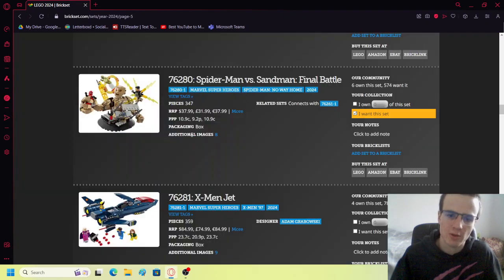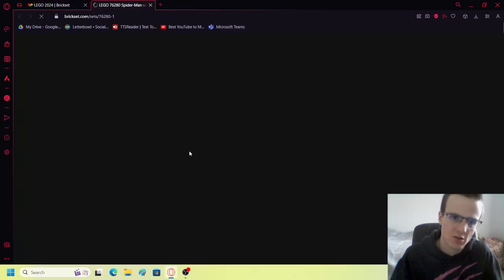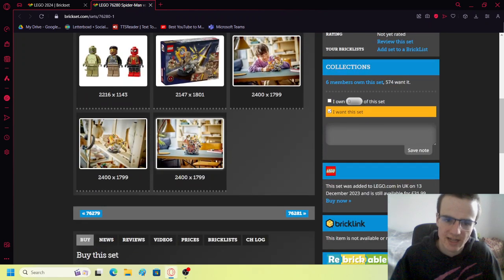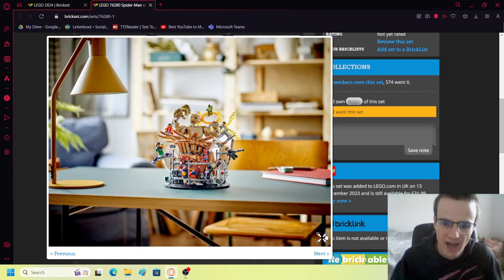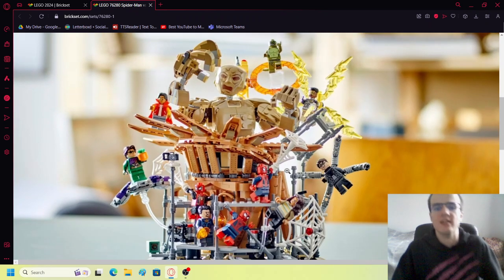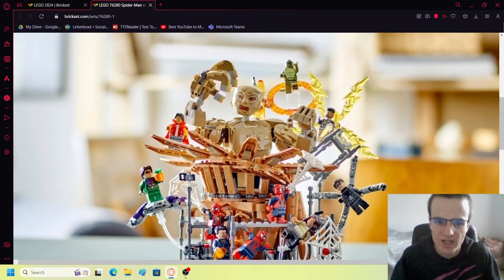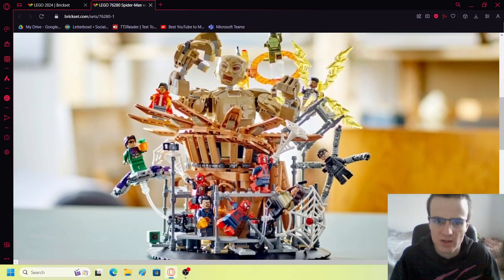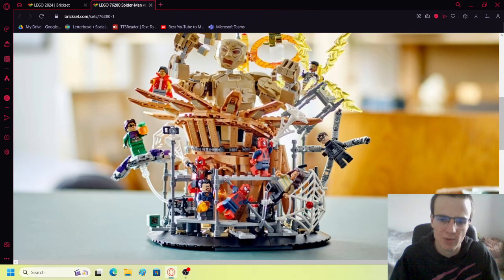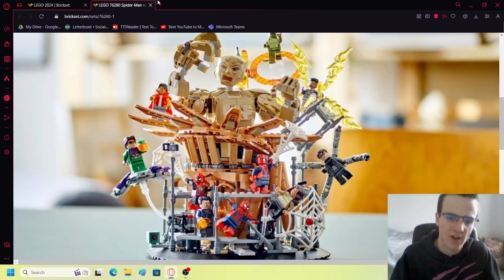But what's really cool, and this is the only time I'm going to do this, is that this connects to that Liberty Battle set. As you can see, yeah, it connects. I'm not sure how, but it connects, and that looks awesome. So, very, very excited for this set. I don't own this one currently, but I own these two together. It will be very, very cool.